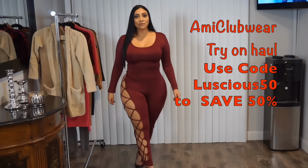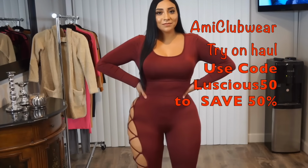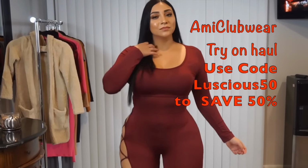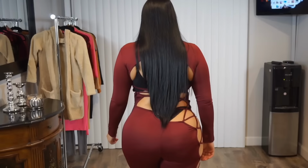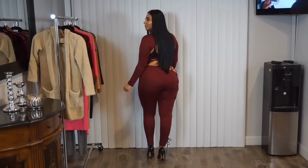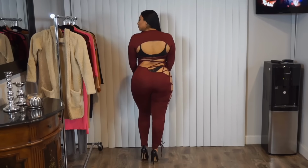This one is called the sexy side lace-up jumpsuit, and this one I got in a size small, and it was really hard for me to get it on because of the lace-up side. This one I'm not sure how you could wear an underwear and a bra, so I think you can't wear anything underneath. This concludes my try-on haul.